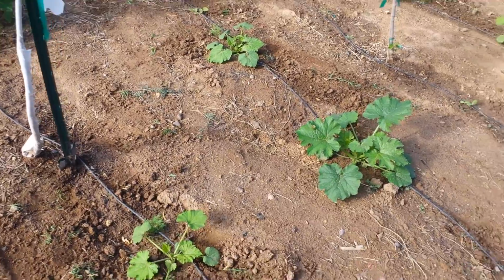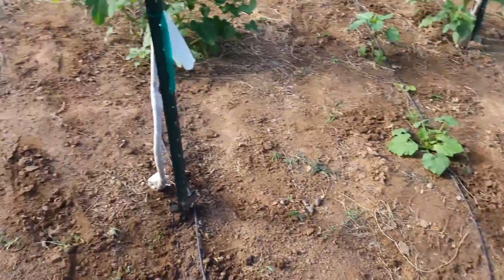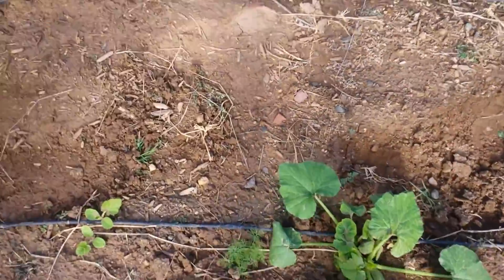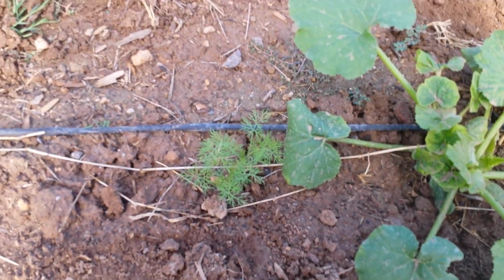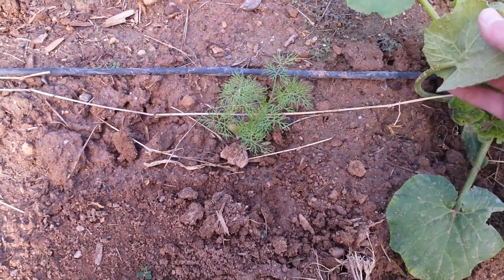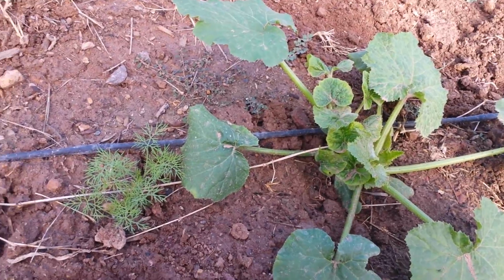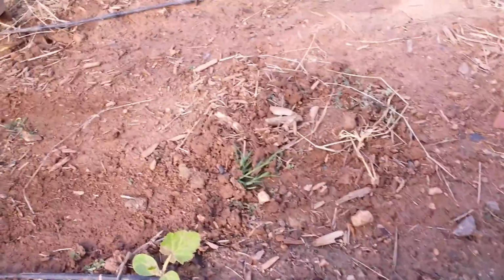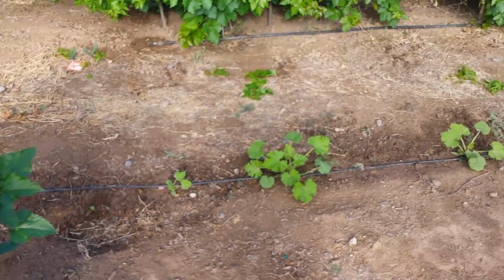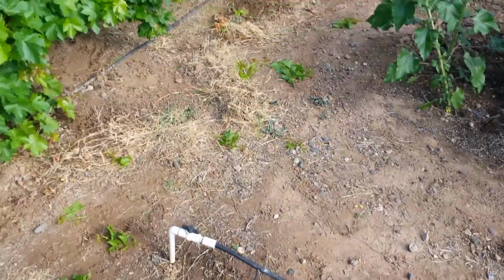These are zucchini, and I never really wanted to grow zucchini again, but I decided to do something. I read online that if you do companion planting with dill, and if you can see here, every zucchini plant has some dill planted next to it. Squash bugs, I guess, don't like the residue or the oils or whatever the scent is that comes from dill, so they stay away. And I'm testing that this year to see if that's true. If it is, I might grow pumpkins, because I'd like to grow pumpkins, but I got totally ruined by squash bugs last time I tried.